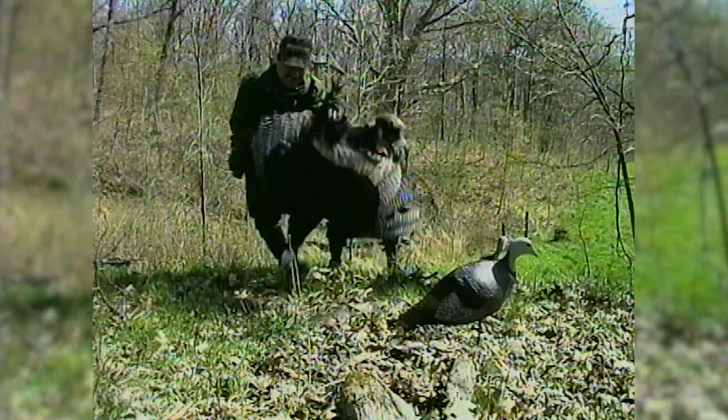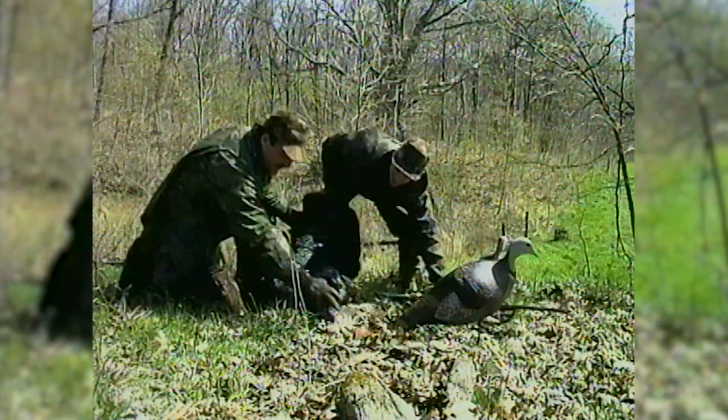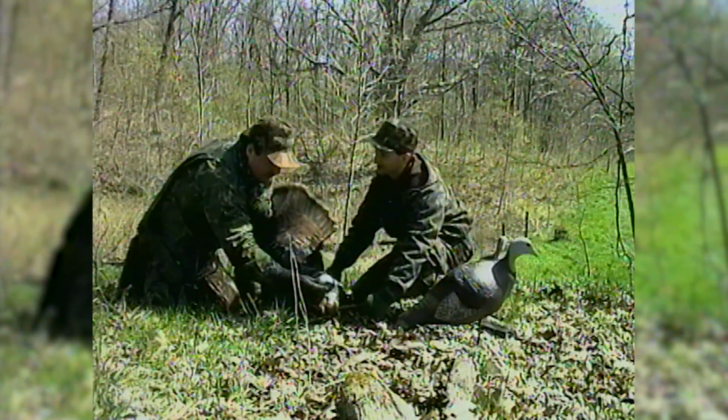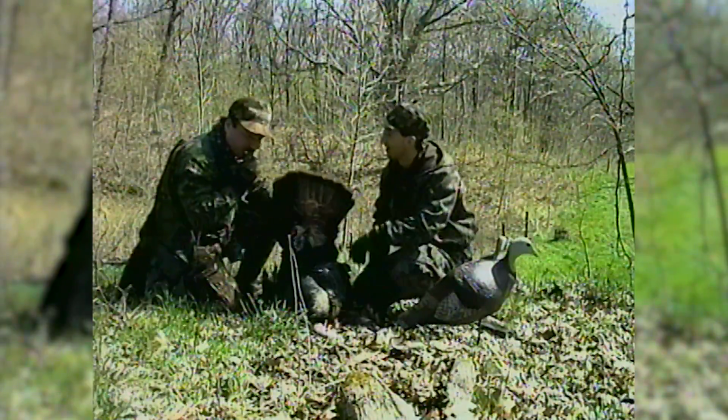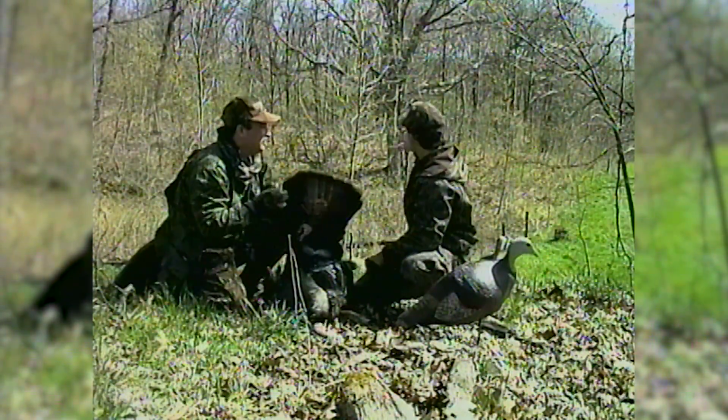Good job! All right. Woo! What a bird! Oh, man. What a beautiful turkey. Nice longbeard. You know what? I didn't think he'd come through the fence. I could not believe when I saw him come up the other side.